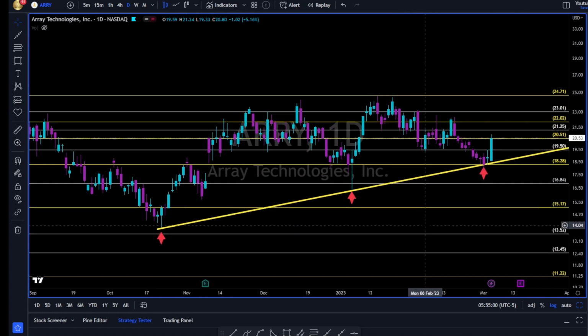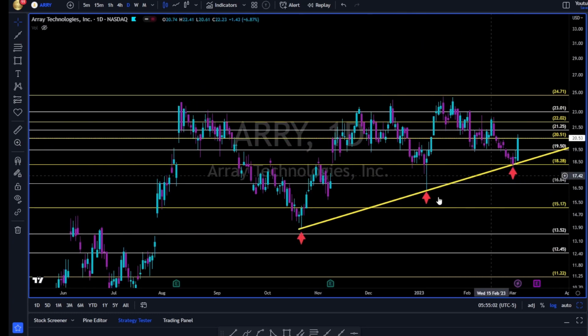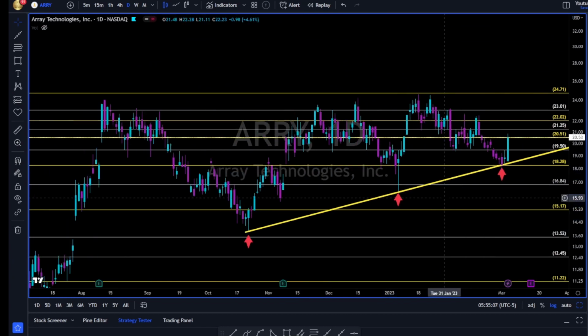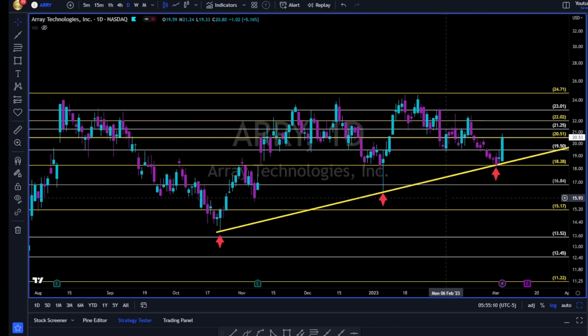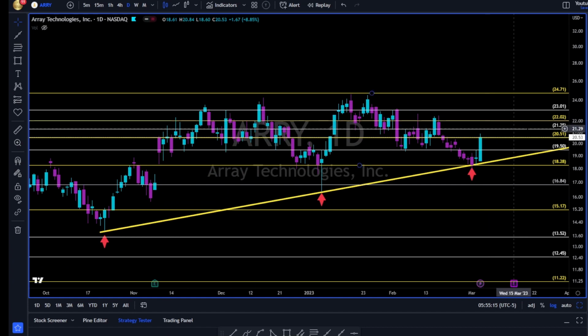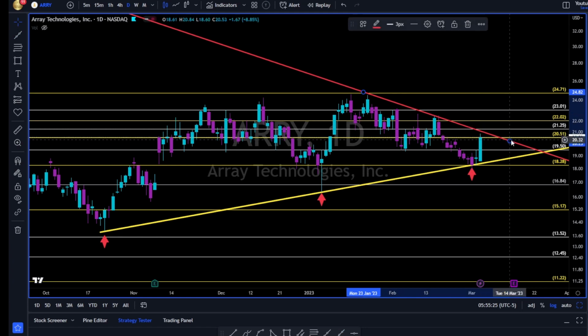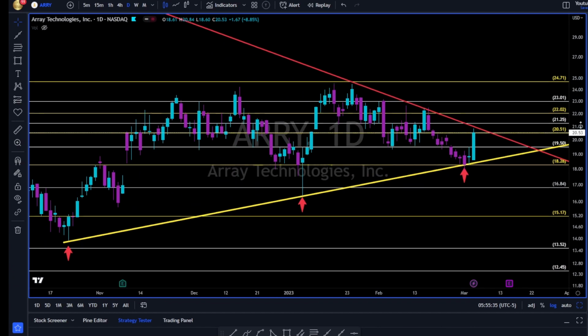ARRY, we have this trend line holding, we've been talking about this 3 weeks or more already. We know this trend line, bounce, very strong bounce to the upside, 250, continuation above it. We have a very nice downtrend line here. If you're not long yet, wait for this trend line to get broken to the upside.